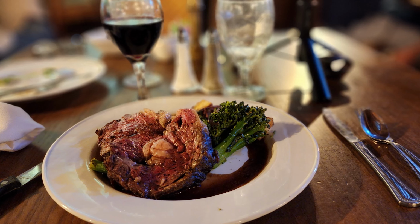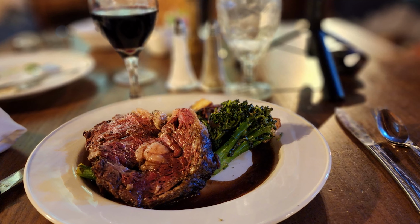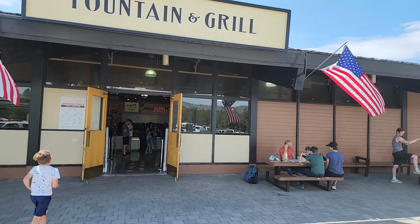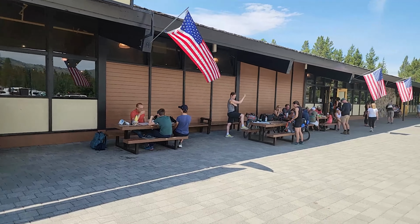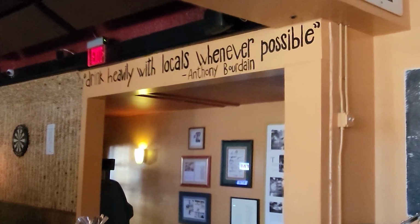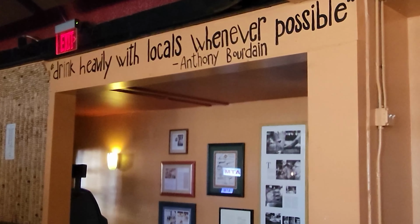And if you're a fan of steak, you're in the right place. Montana's beef is legendary, and you'll find some of the best cuts right here in Livingston. And we are doing just that right now.